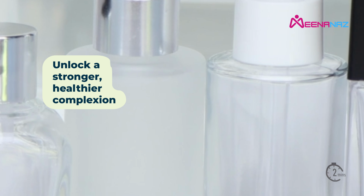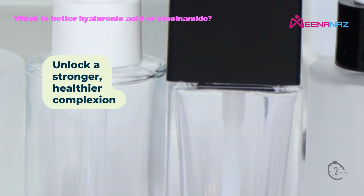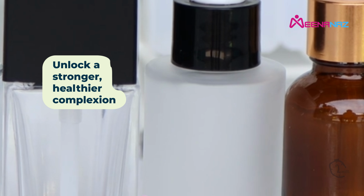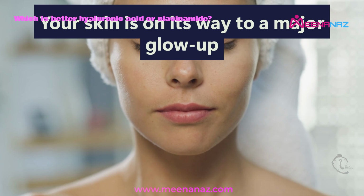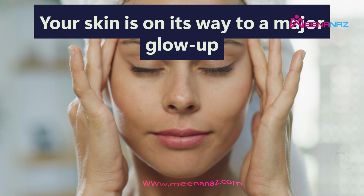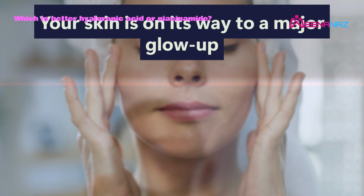Here's the final takeaway. For truly balanced, glowing skin, don't pick sides. Use both hyaluronic acid and niacinamide together. With this duo, you unlock the path to a stronger, healthier complexion. So whether you choose the deep hydration of hyaluronic acid or the multitasking power of niacinamide, your skin is already on its way to a major glow-up.